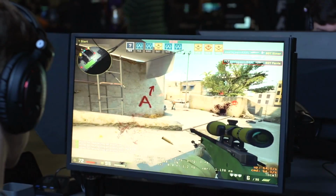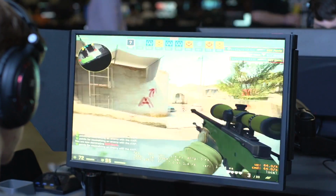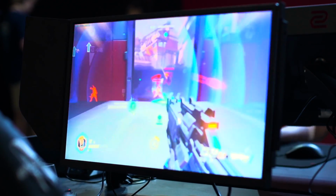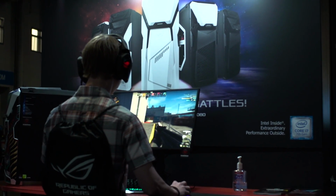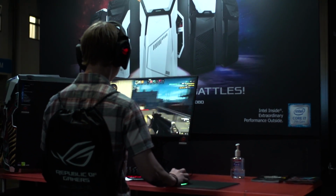The BenQ monitor specifically, while I was playing CSGO on it, didn't look bad, but when I was playing Overwatch on it, the colors looked very, very off. They looked pretty muddy. The Asus panel looked better, but still, it was noticeably worse than an IPS monitor. That's just something that people are going to have to come to terms with if they want this.